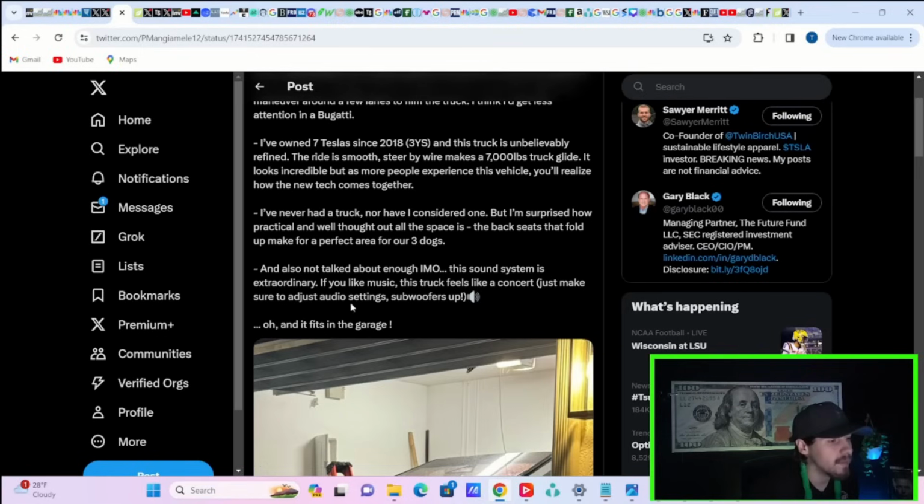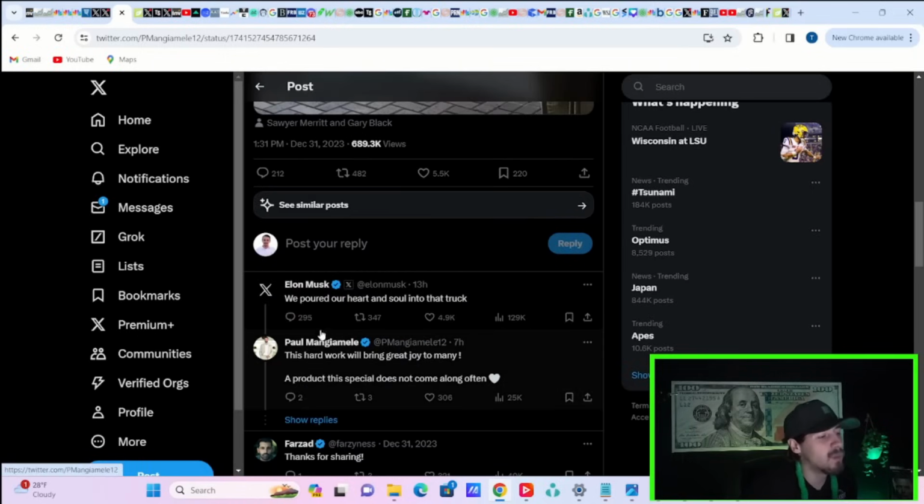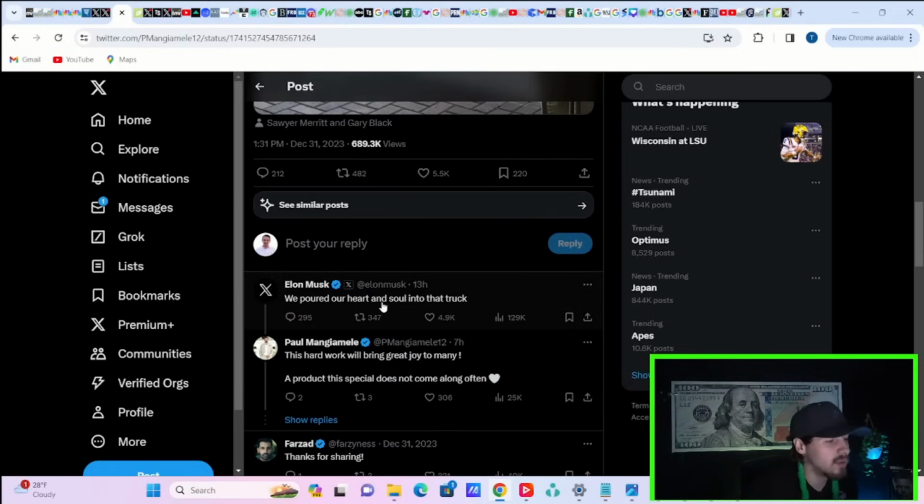And also, not talked about enough in my opinion, this sound system is extraordinary. If you like music, this truck feels like a concert. Just make sure to adjust audio settings, subwoofers up. Oh, and it fits in the garage. And Elon Musk says we poured our heart and soul into that truck.